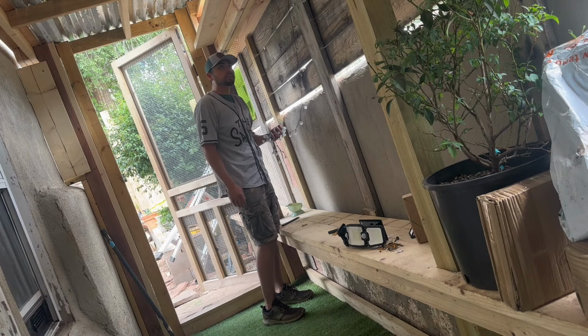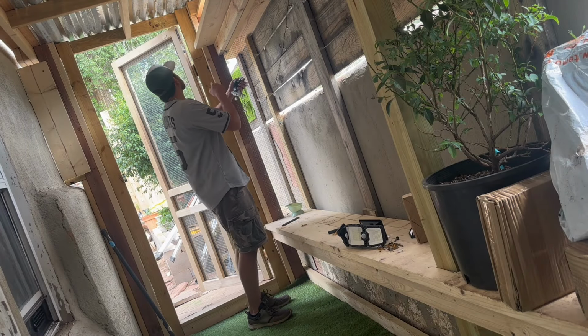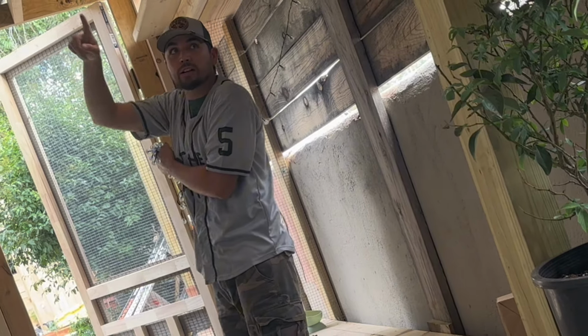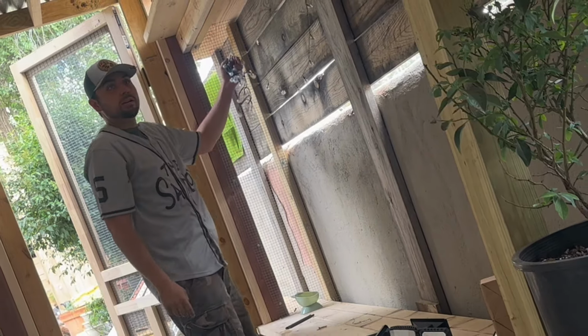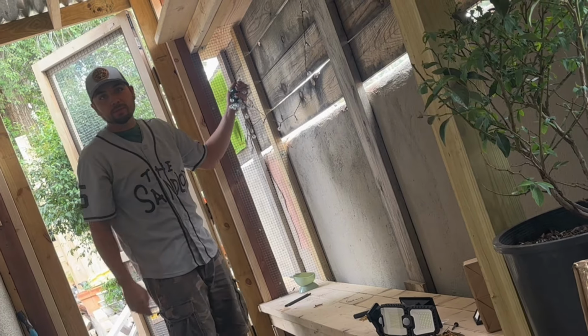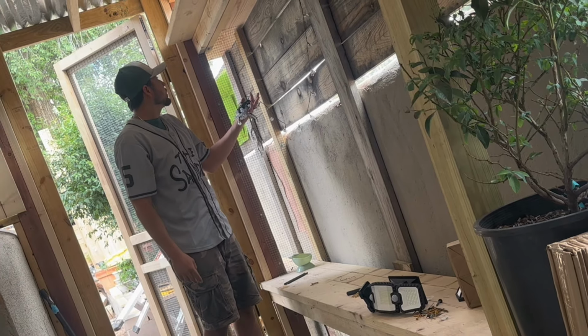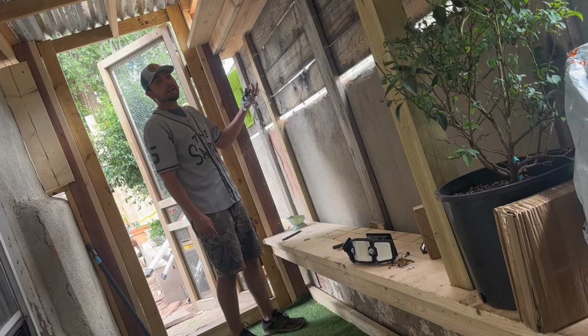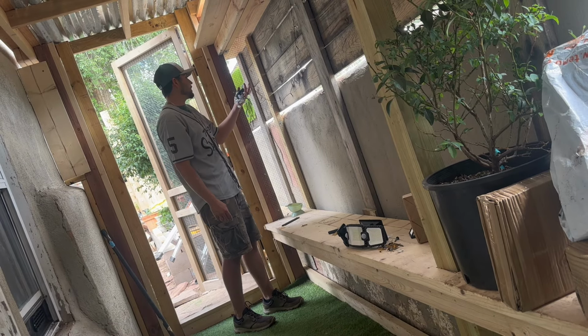Yeah, we got plenty of extra light here. I might go up and over the door. Or I could go outside and take it to the garden. I'm kind of digging the go outside and take it to the garden.